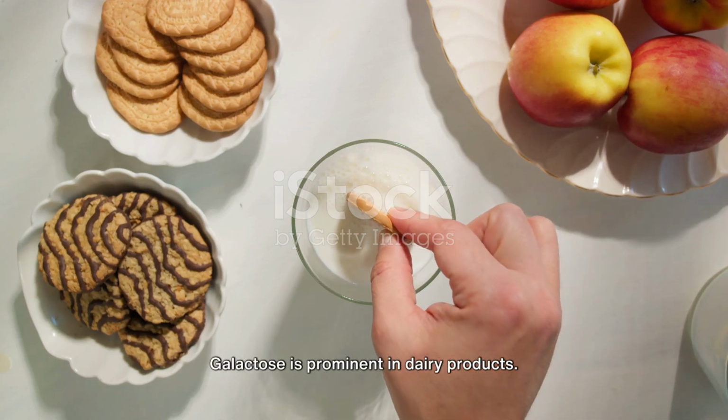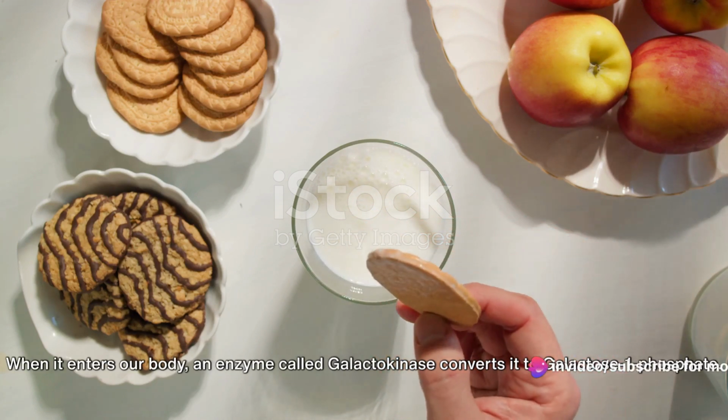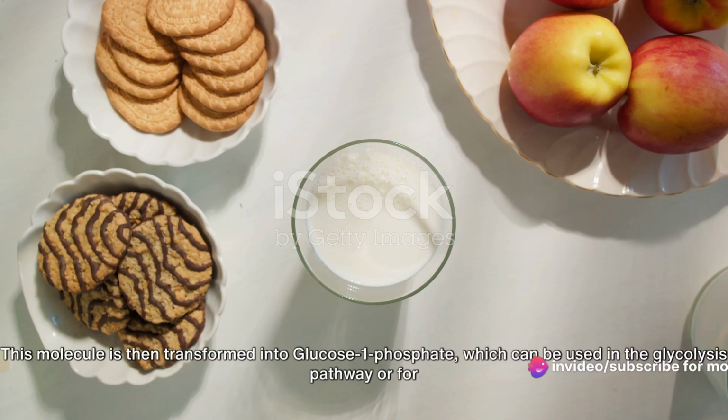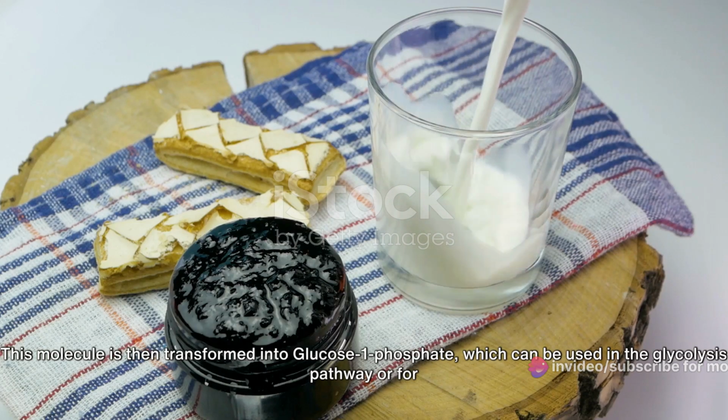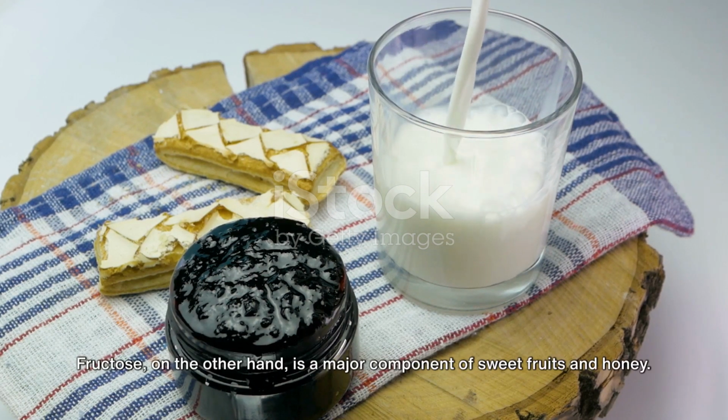Galactose is prominent in dairy products. When it enters our body, an enzyme called galactokinase converts it to galactose 1-phosphate. This molecule is then transformed into glucose 1-phosphate, which can be used in the glycolysis pathway or for glycogen synthesis.